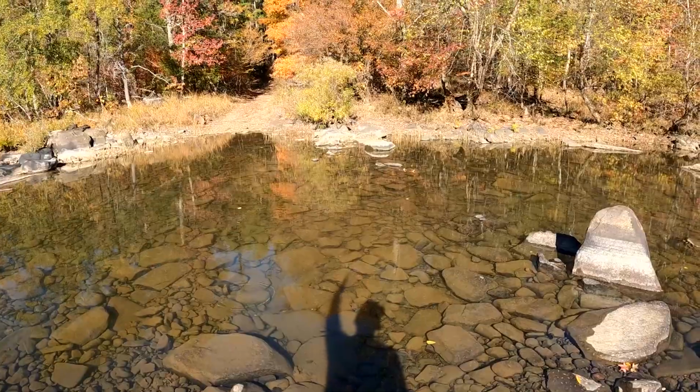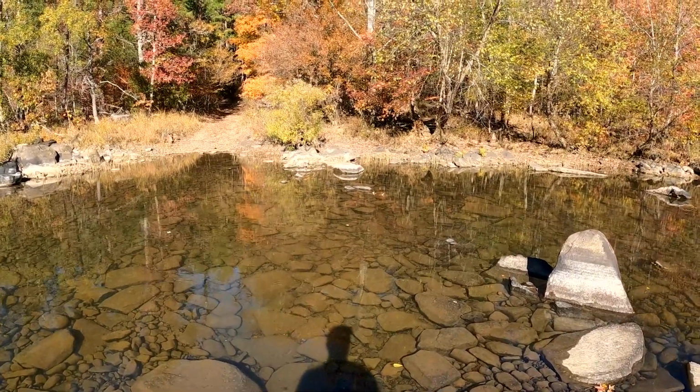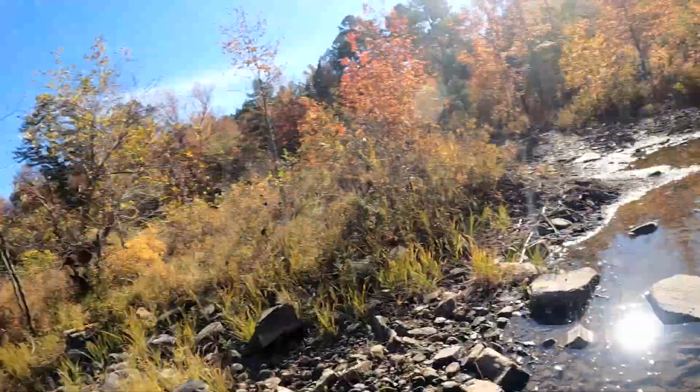And I know where that goes because I was over there last time. There is a legal trail up there, but this isn't it. So, I mean, places like this, it's frustrating. So know the area that you're going in.